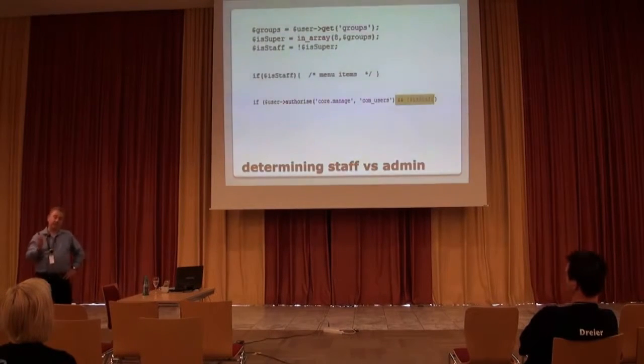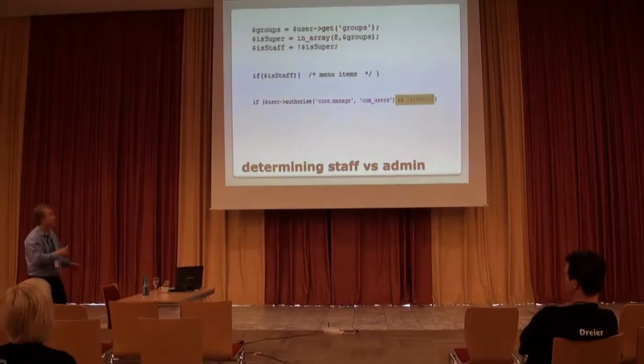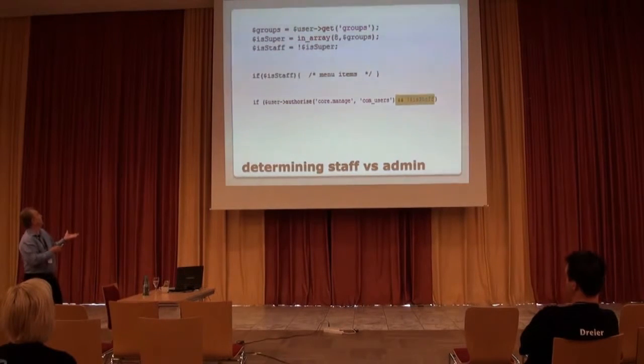And then if we want to put it all in the same template, and say which one is shown to this group and which one is shown to that group, we do something really simple. We have the user object already in place by the time we get to the view. We call the get groups, which returns an array of group IDs.